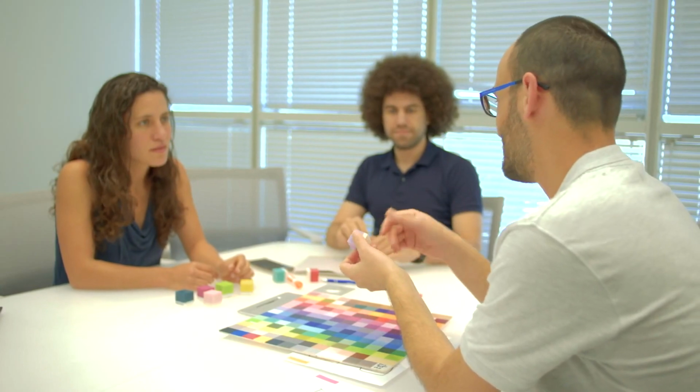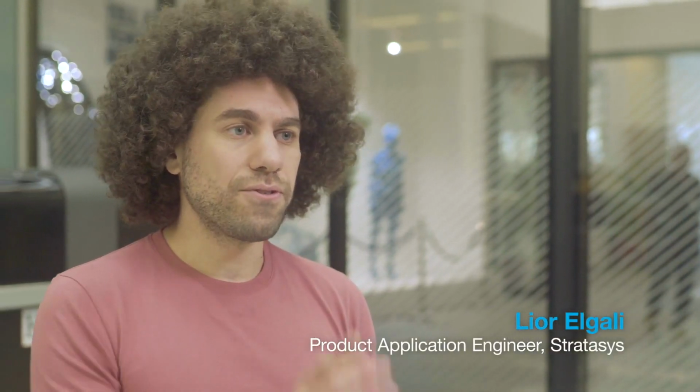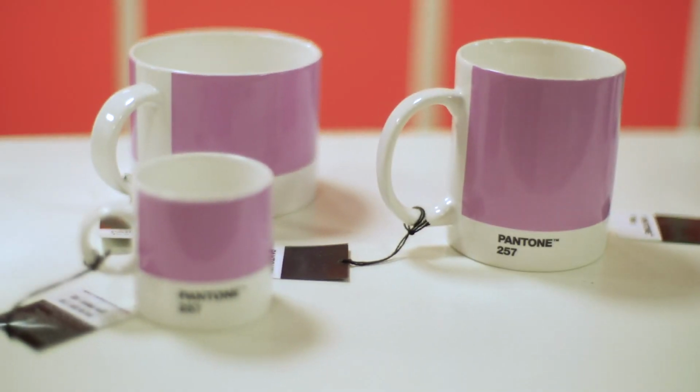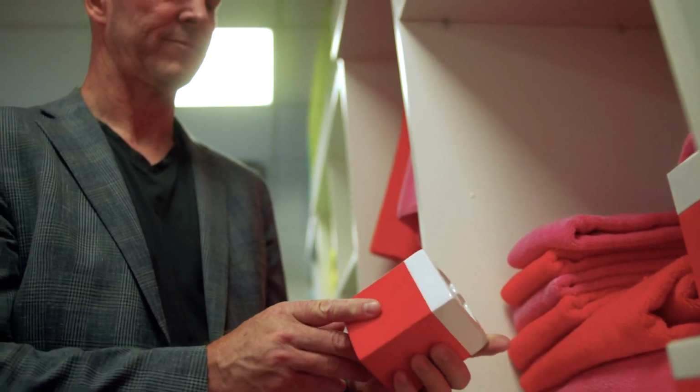As a product designer, I work a lot with Pantone. We thought it's a very good idea to integrate that into our system, and Pantone thought the same thing. So many people rely on the Pantone color system and the Pantone brand that having that available in the Stratasys toolset is very valuable. It's going to help improve the speed, efficiency, and realization of the design intent.